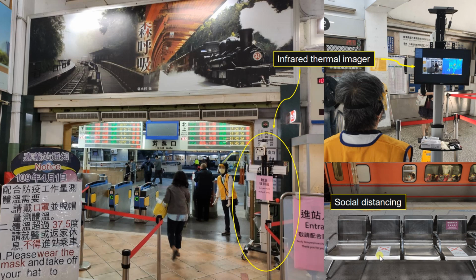And in the railway station, you can see we keep social distancing. Every chair has a gap from the others. And you can see even in the tram, people stay apart from each other because we keep social distancing.